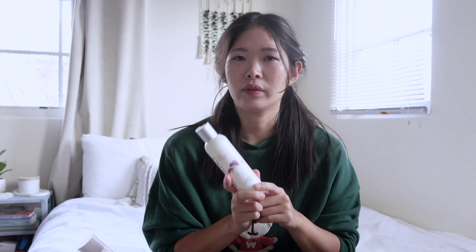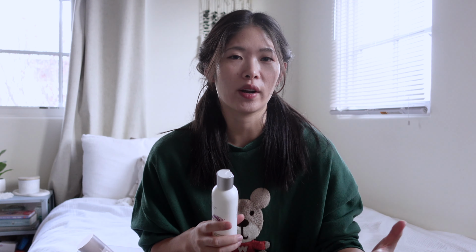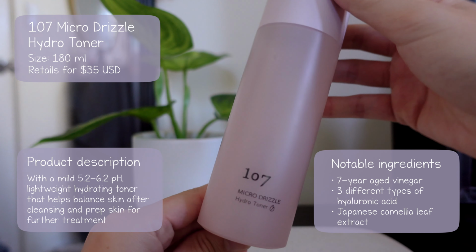I don't, however, see my esthetician anymore, so I've been trying to find products to replace the products that they recommended that I purchased through them. So the next few toners have been toners I've been trying through this past year to replace that first step. And the first one I tried was the 107 Micro Drizzle Hydro Toner. This is 180 milliliters for $35.